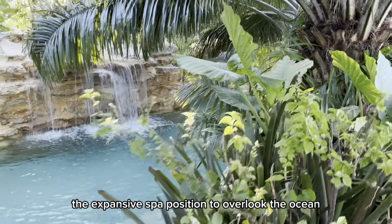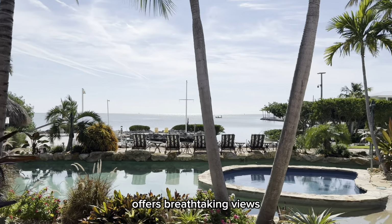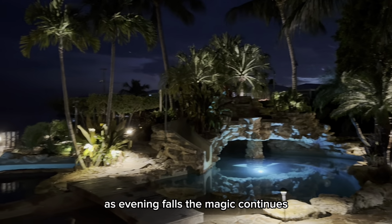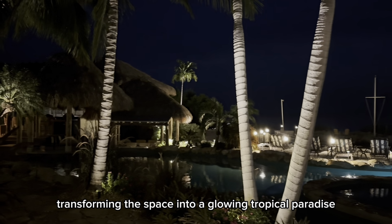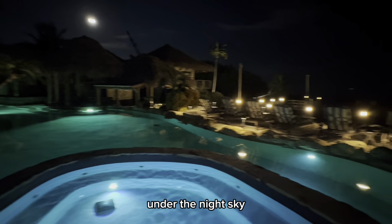The expansive spa, positioned to overlook the ocean, offers breathtaking views and the ultimate spot for unwinding after a day on the water. As evening falls, the magic continues with dramatic lighting that illuminates the entire pool area, from the tiki village to the waterfalls, transforming the space into a glowing tropical paradise under the night sky.